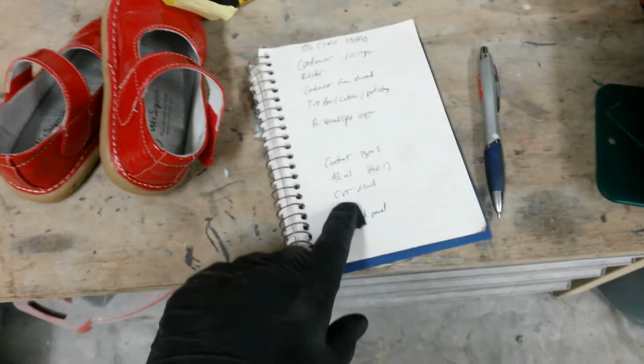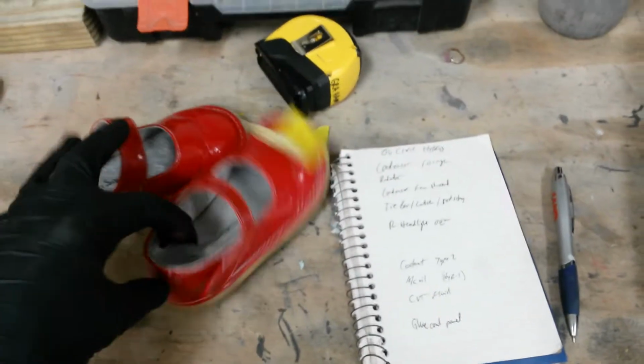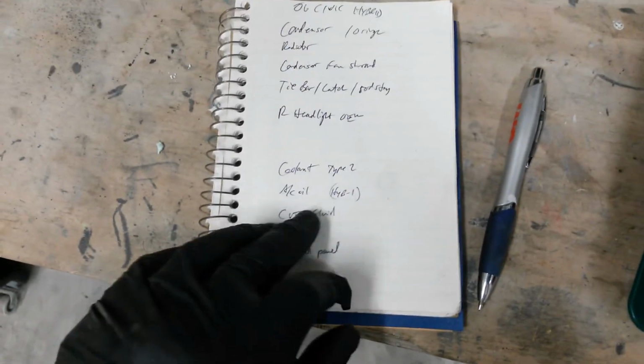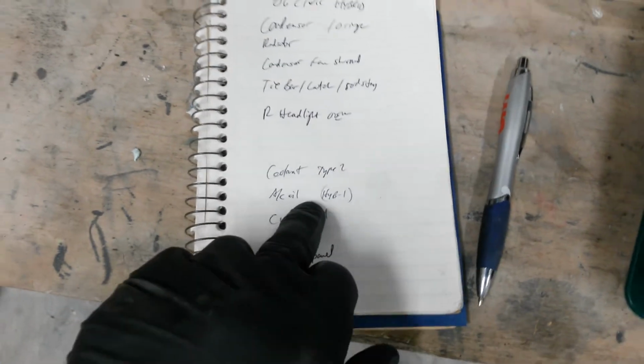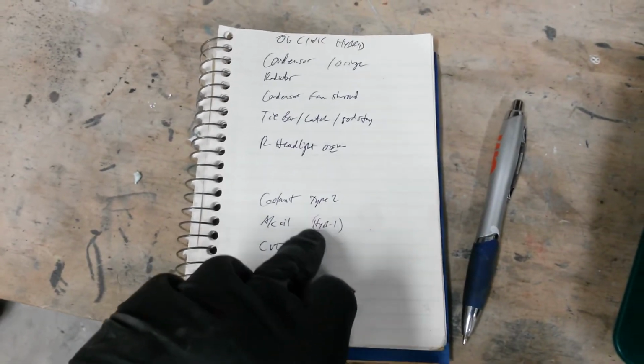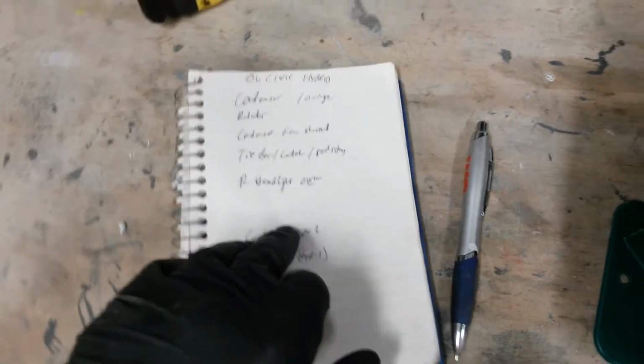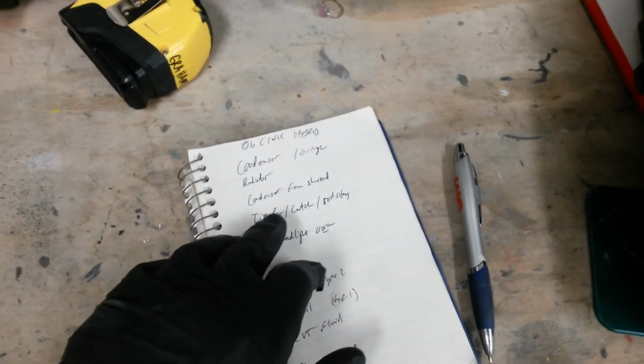I've got to get some baby shoes here that came apart. I'm gluing those together. Glue the cowl panel if I can. CVT fluid, AC oil. That AC oil is pretty expensive. I think from Honda it's about $100 for just an 8-ounce bottle. But I'll get some aftermarket. Got to get Type 2 coolant for Honda. I think everything else is on there.